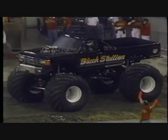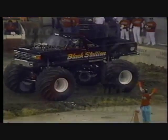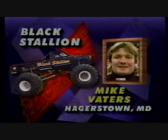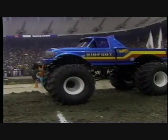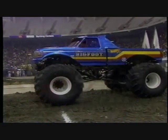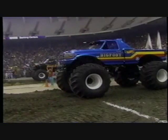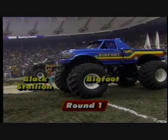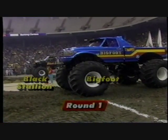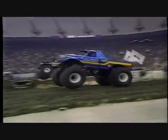And there's a look at the Black Stallion, another Ford product. And this is Mike Botters. Mike comes in from the East Coast out of Maryland, a long haul from the East Coast to the Hoosier Dome with the Black Stallion. And look at this. Mechanical problems in qualifying. They have Bigfoot, Andy Brass, listed as the 12th fastest qualifier. Mike was tickled to death with his qualifying spot. He thinks, I got to run the slowest guy in the field. But what happens? Andy Brass's problem with Bigfoot. He comes in slow. He won't be slow now.